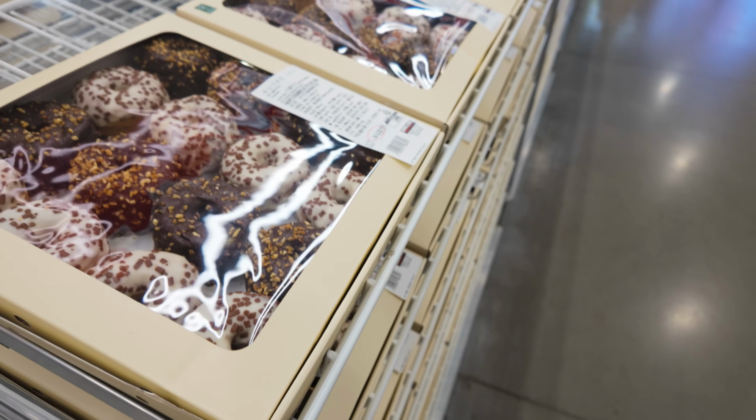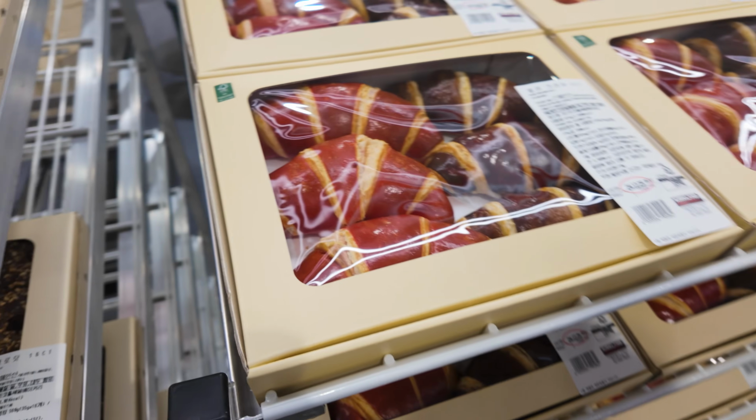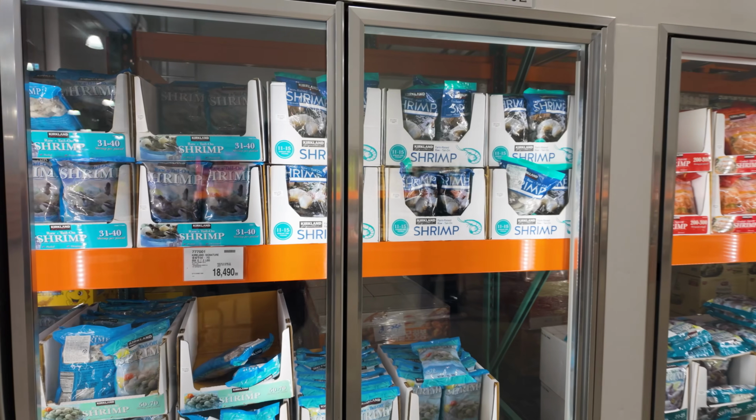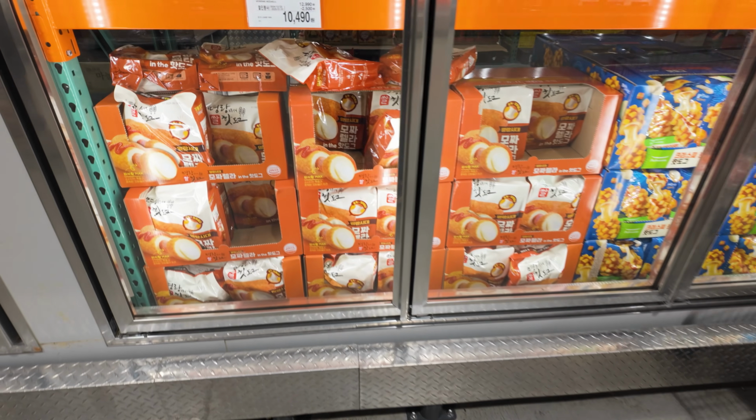The bakery here is on another level. Pastries, muffins, egg tarts, cookies, you name it. And the refrigerated section, completely different from back home, except for the Kirkland products, which for some reason are exactly the same as the US ones. I wanted to try the Korean corn dog, but I missed my chance this time.